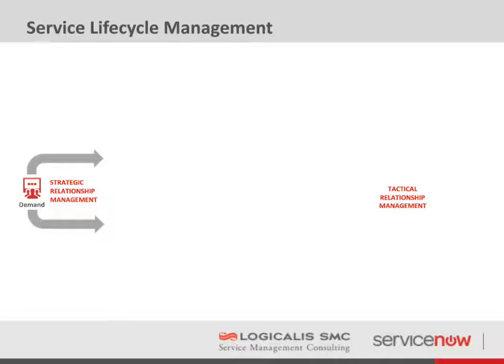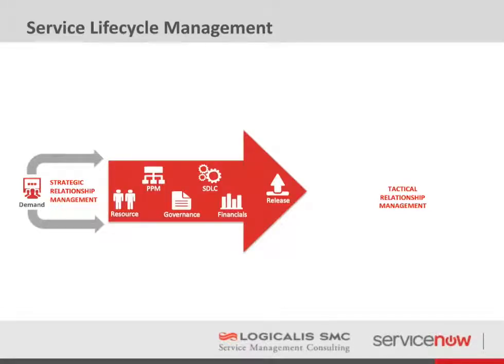And to create an efficient service lifecycle, we have to start at demand. We have to start with the wishes, the technology, the possibilities, and also the need for change in any service-driven organization. And not only IT organization, it could be any kind of service actually. So if we build this up, we have a set of processes that bring us from demand towards that tactical relationship management. We have to work with resources, we have to work with PPM, which stands for Project Portfolio Management, managing actively what you are delivering in a continuing way.